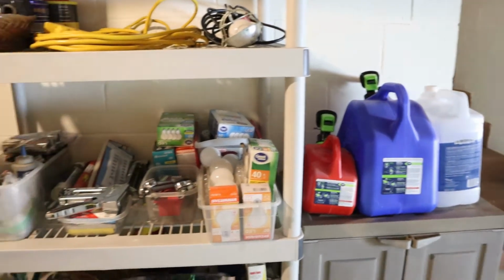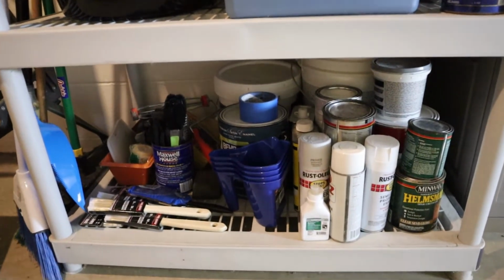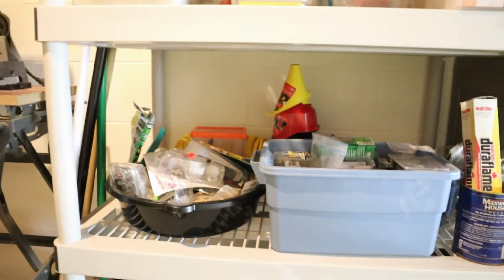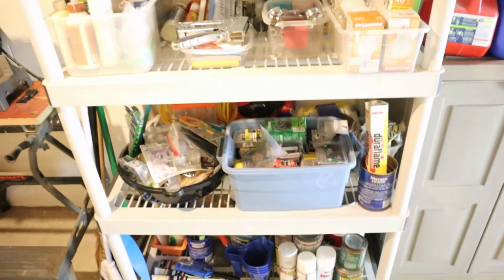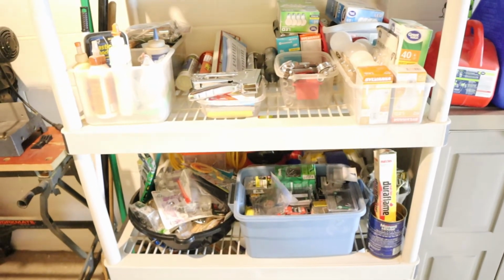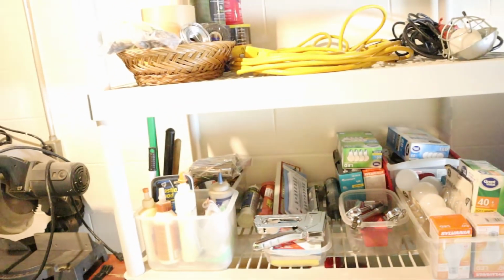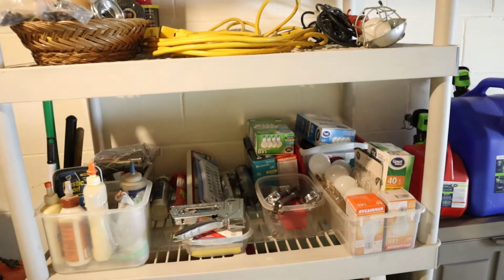Moving on from the chemicals, we have our shelves. I tried to organize everything so everything that's related to paint is on the bottom. Middle is funnels, all my nails, miscellaneous hooks and hangers, matches, flammables, or not flammables, but all kinds of matches, including flint. Then we have on the right side is all of our electrical and light bulbs. On the left hand side is plumbing and glues. In the front is staples and ratchet set.